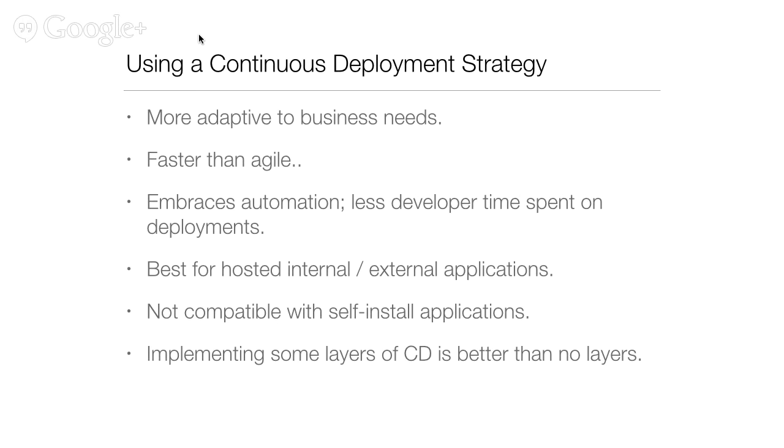The other thing continuous deployment is great for is it embraces automation. If you don't have a set strategy of deploying on a regular basis, it's really easy to fall back on just manually running deployments, having some developer or yourself watching over the steps, one at a time. And that's time consuming, error prone.